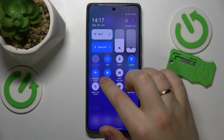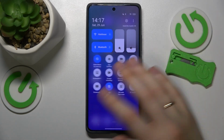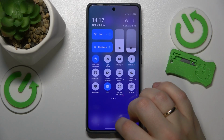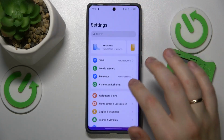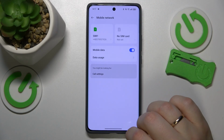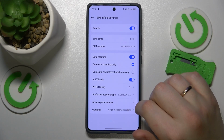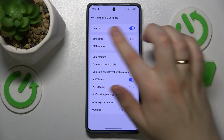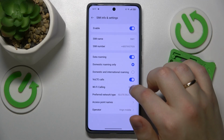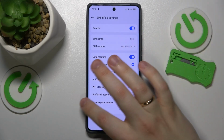First, look for the airplane mode icon, and if it is blue, that means that it is activated, so switch it off. And the same goes for the do not disturb mode as well. If that didn't help, you can launch your device's settings, enter the mobile network category, then here select the SIM card you are experiencing those problems with, and at the SIM info and settings page, try switching off both VoLTE calls and Wi-Fi calling features to see if it will get you anywhere.